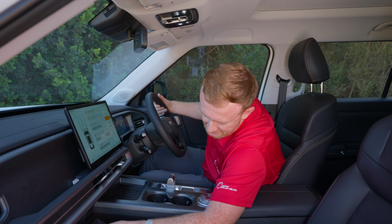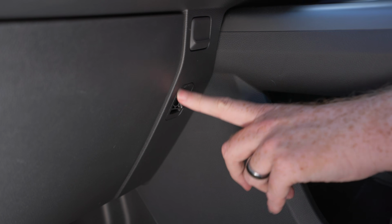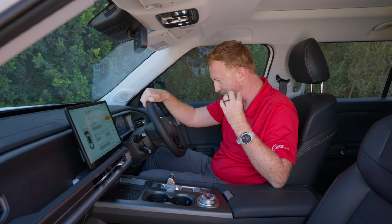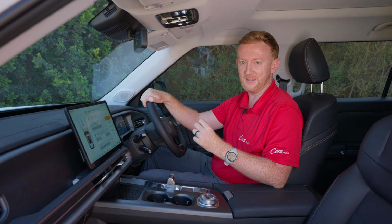And I also like that in the glove box there's another hook over here. So it's the little details. Some of the stuff is a little bit weird, but guys, the party piece of this vehicle is in the back.